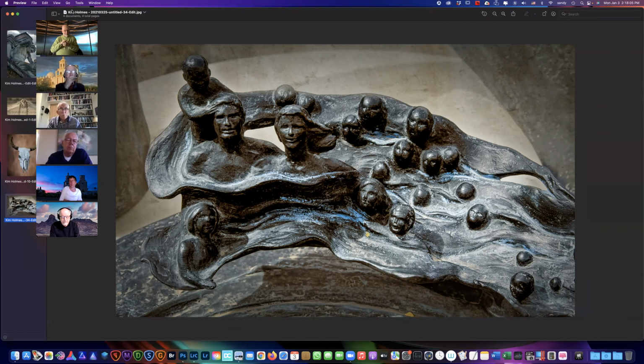Did this statue have a name? You know, it probably does, but I didn't write it down. I don't remember what it is. Taliesin West is just an interesting place. It's really neat. They do hour-long docent tours.